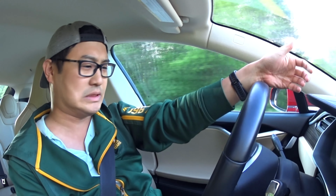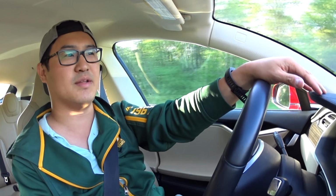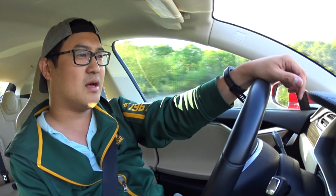The lack of sound is just something that you have to get used to. I have had this car for going on 7 hours now, and I'm getting used to not having any engine noise, just hearing the road and the music. But it certainly does take some getting used to.